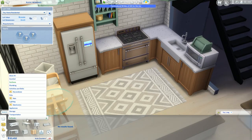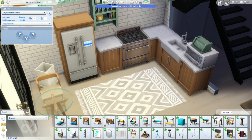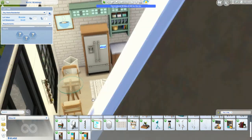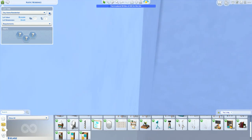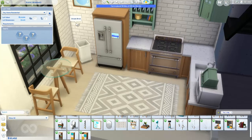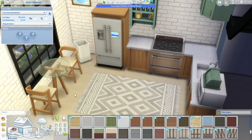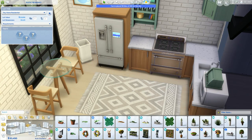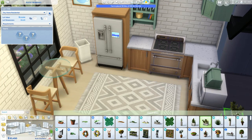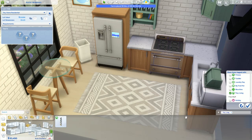So let's go see all. Can add these plants, maybe right here. Keep that right there. Oh, and let me add this brick to that wall. And some plants. I love the little plants that came with Tiny Living. Although we could use these as well. I want to use as many Tiny Living objects as I can.